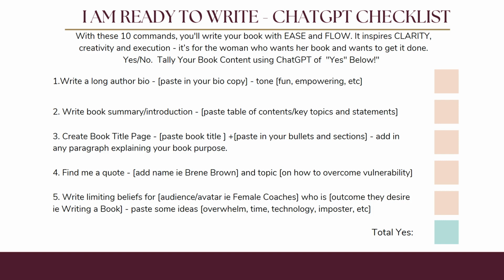The first easy tick thing that you can achieve is your bio. So you can request for ChatGPT to write your author bio, paste in what you have, and ask it to write it in a certain tone. For example, if you're writing a book that is funny, then you'd want your bio to be funny. It would look a bit strange for you to have a very professionally written bio and then your whole book is very different tone.